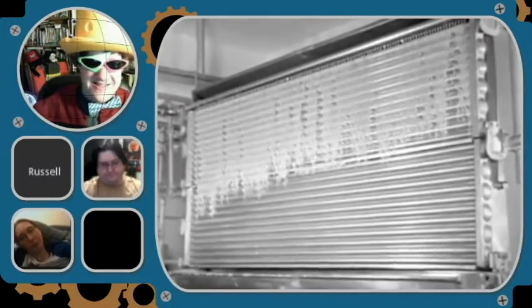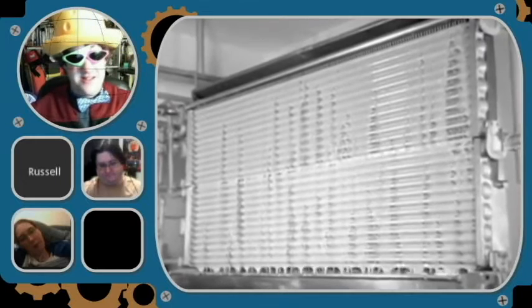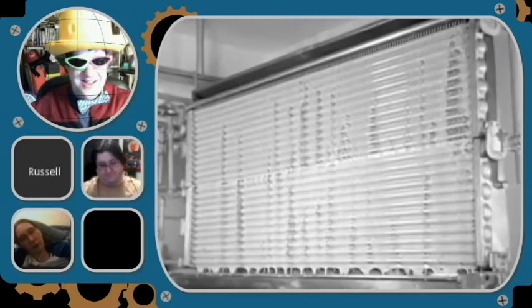As the milk flows in a thin film over the cooler, it is chilled to well below 50 degrees. Prompt cooling is important because it prevents the growth of bacteria. Oh my God, it's open air.